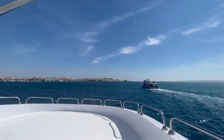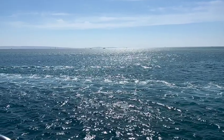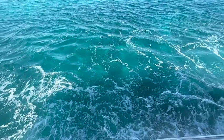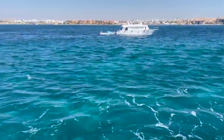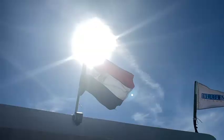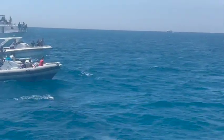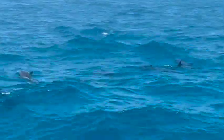We then set sail to spend our day on the Red Sea, and this water was so beautiful. So bright blue, super clear. We could see dolphins and so many fish, and it was just such a relaxing experience. We seriously saw so many dolphins, which I didn't expect. I was so happily surprised by this.